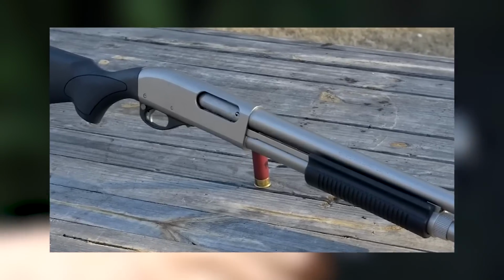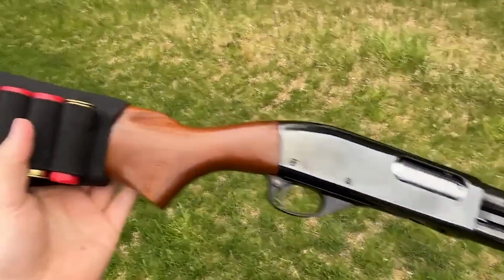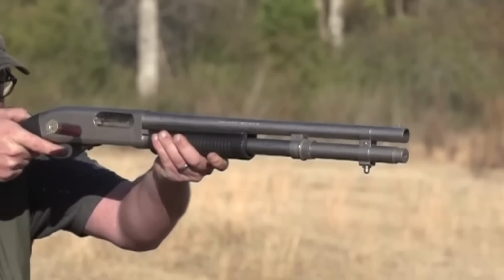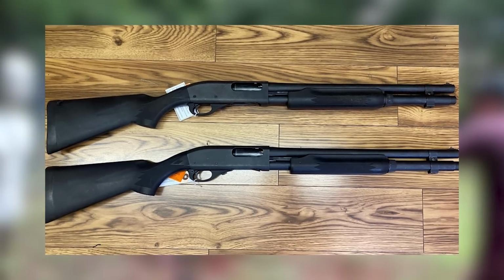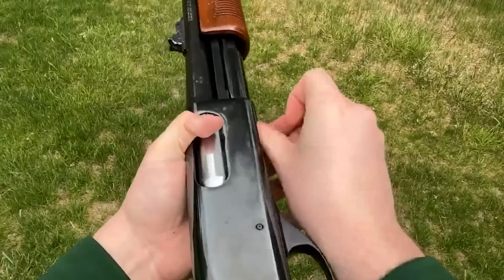The Remington 870 is known for its durability and reliability, with a solid steel receiver that can withstand heavy use and misuse. It is also easy to maintain and repair with a simple design that allows for easy disassembly and reassembly. The Remington 870 is available in a variety of models, including the Express, Wingmaster, and Police.